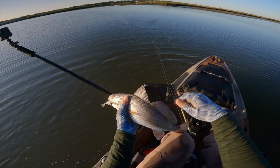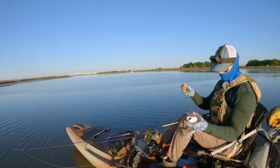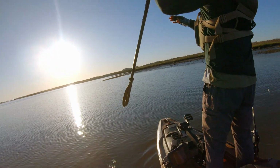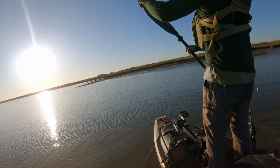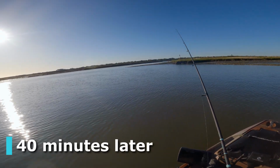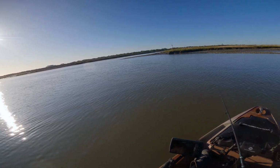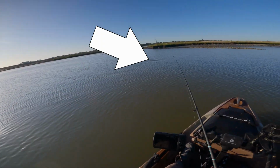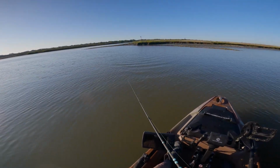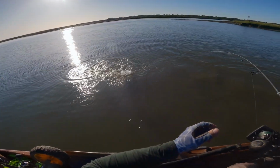Hoping there's some bigger ones in this school, but pretty little red on the shrimp. Did he eat it or no? Oh, man, there it is. Hitting it. Right there. That was awesome.